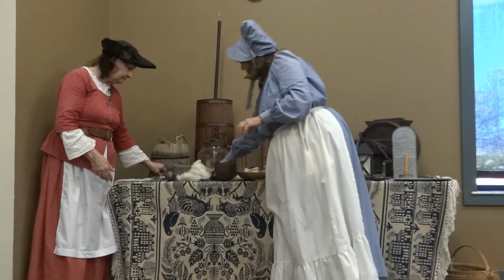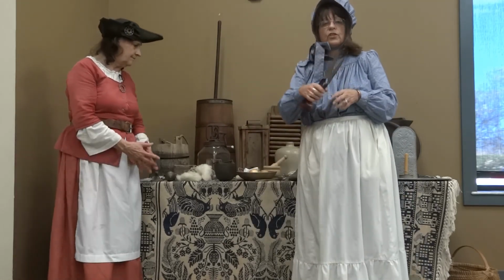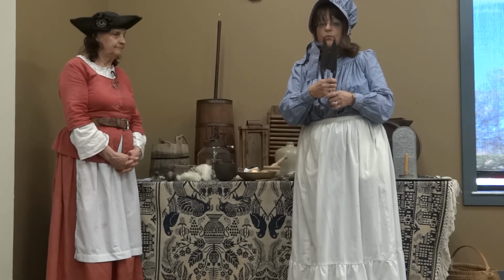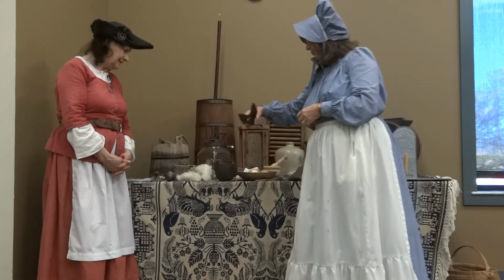Oh, and so, did I show you this? This is how they would have cut the wool from the sheep, these shears. And I do have a coloring page that I'll send over to the school, and there's a picture of the man shearing the sheep with these shears.